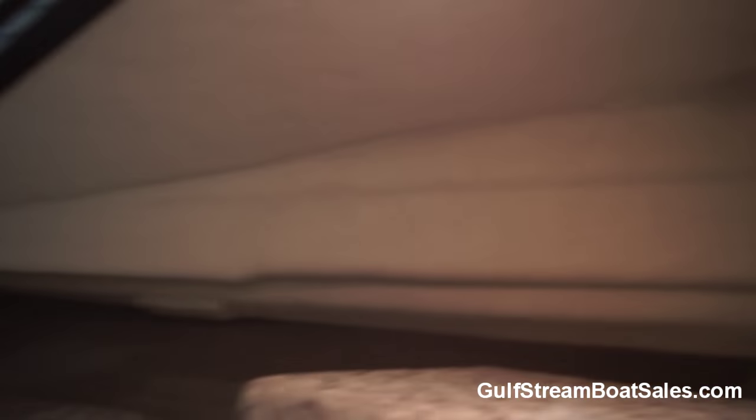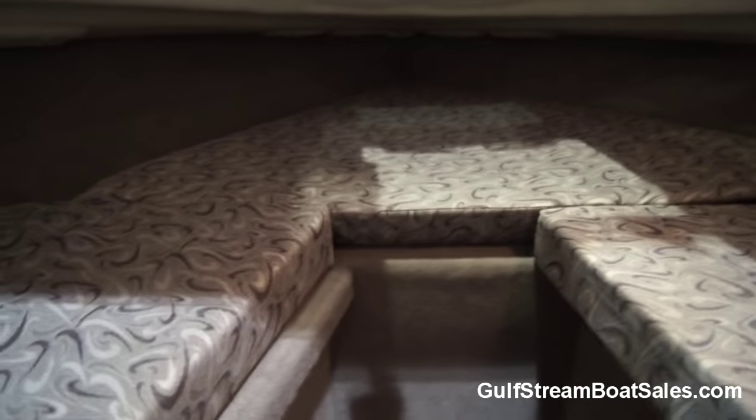But you can see the condition of everything in here is perfect. The headlining is completely unmarked. There's no signs of any previous leaks or water damage or anything in here. The upholstery, it's all the original Bayliner upholstery and fabrics. They're all in perfect condition. The seat cushions are really good. Again, no stains or anything.